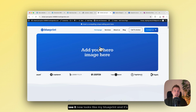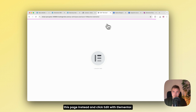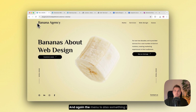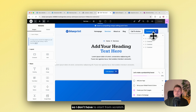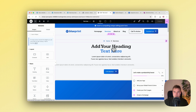So I'll just go ahead and maybe use this page instead and click Edit with Elementor. Okay, from here I'll just reuse whatever I can. So for example, the heading, the text and the button. That's also something that's here on my final result. And again, the menu is also something I can reuse or just edit in this menu, so I don't have to start from scratch. So let me now fast forward so you can see the process in up speed.